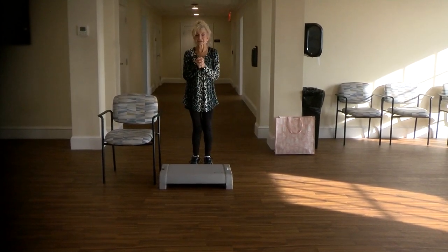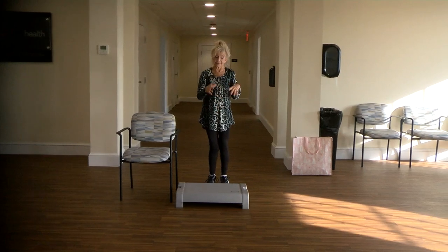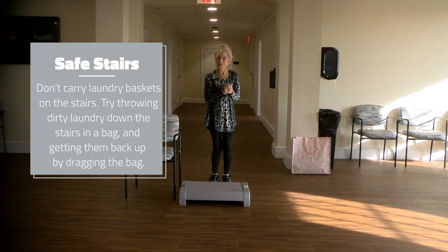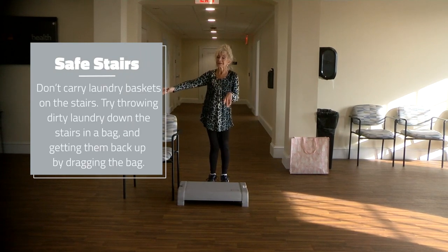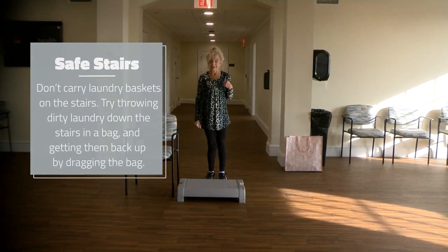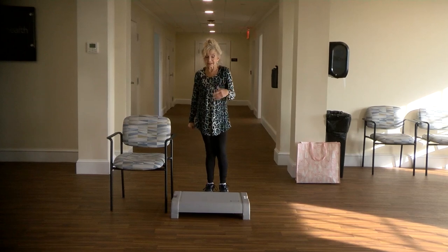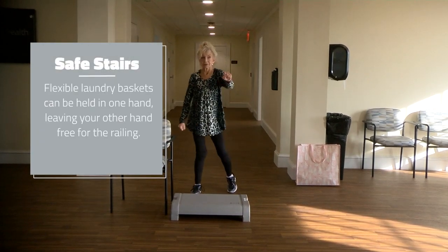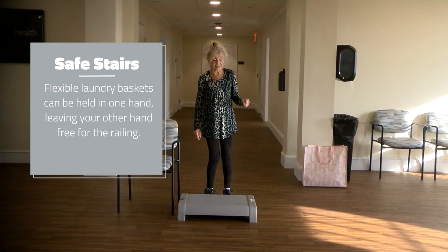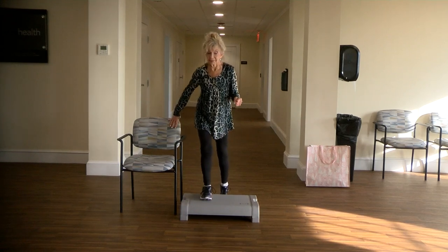So here are suggestions. Take your dirty clothes into a laundry bag or a plastic bag and then throw them down the stairs. When you get down there, take them to your laundry. When you're bringing them back, are you with me? You can drag them back up, with one hand on the railing at all times. The other option is I have flexible laundry baskets. They're made out of soft plastic and the two handles come together. So I can hold one hand on the railing and then carry the bag.